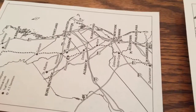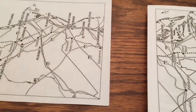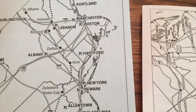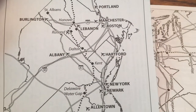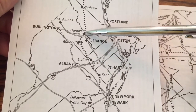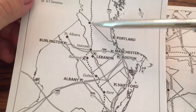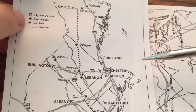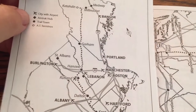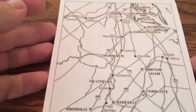They give you a nice overview. Okay, here's Bangor. Here's kind of the big places. So people tell you, hey, make sure you get your cold weather gear back by, let's say, Hanover. Well, heck, where's Hanover? Oh, okay, there's Hanover. Oh, there's Albany. Okay, there's Massachusetts. So it kind of gives you a big picture. People talk about Gorham. Where's Gorham? Okay, well, Gorham's as you get ready to go into Maine, for example. So this gives you kind of a big bird's eye view of the east coast of the United States.